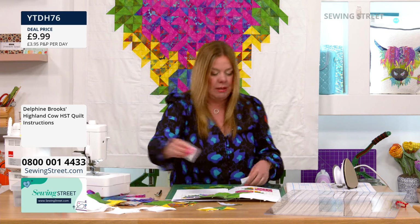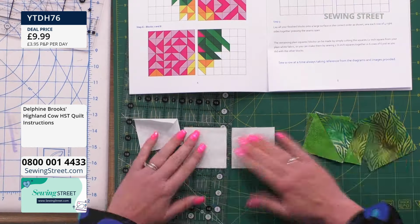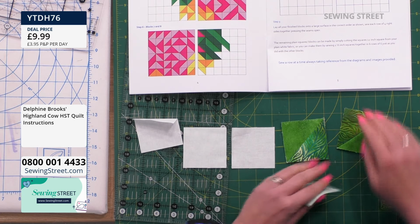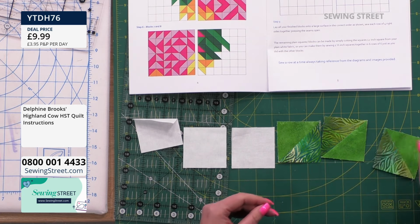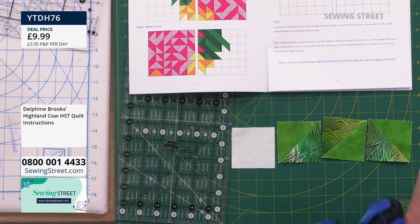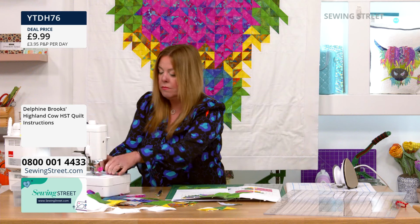All right, so row three. Need one, two, three. Orientation, we want one, two, three.